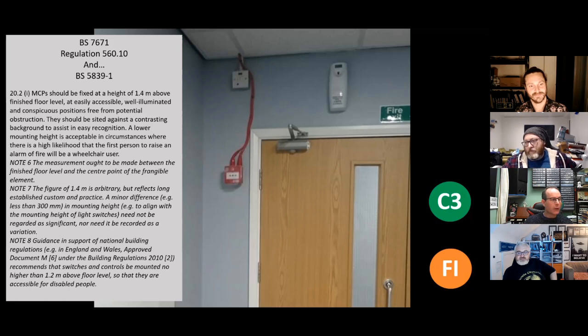I think we're all on a C2 with that one. Dave, you agreeing on the C2-ish? It's a C2 unless there's an issue, then I'd go with C1 if it's in use. I mean, Eddie's mentioned in the chat that if there's smoke in the room, you may not even be able to see it as well. Well, you won't, because it'll probably be enveloped in smoke.